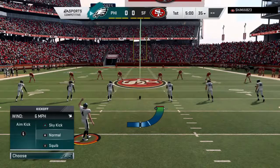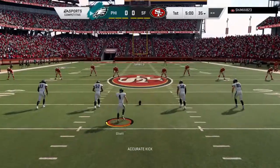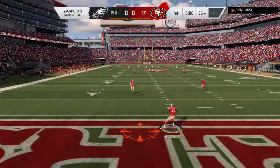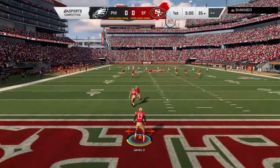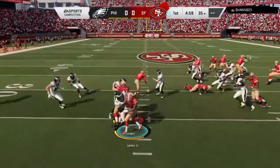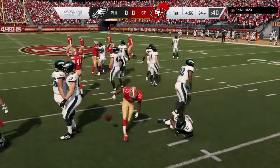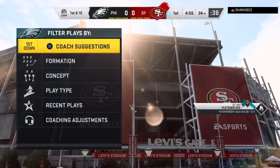With Carson Wentz and the Philadelphia Eagles. Elliott now to kick this one away. Fielded about a yard deep. And a pretty good return here. He'll be stopped just shy of the 25 at the 24-yard line.